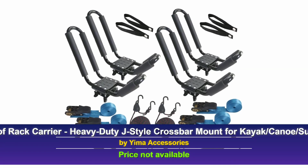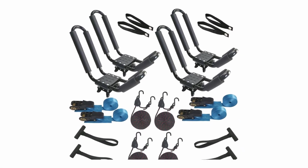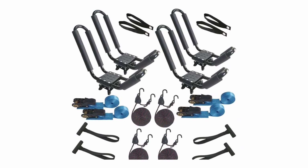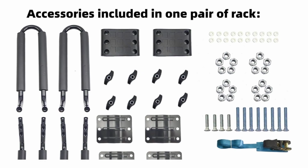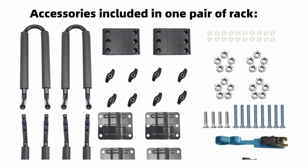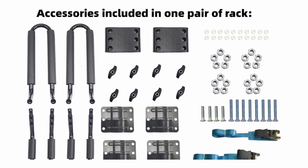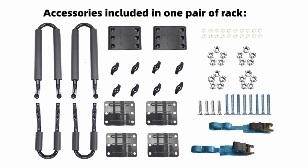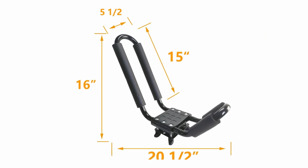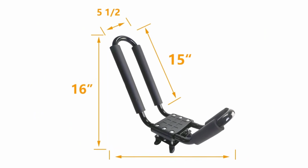Finally, at the top of our list is the Yima Accessories 2-pack heavy-duty kayak roof rack carrier. This rack offers a winning combination of durability, ease of use, and value. With a 75-pound weight capacity and compatibility with most square, oval, and flat crossbars, it's a versatile option for a wide range of vehicles. The pre-assembled J-style racks make installation a breeze, requiring no tools and taking just minutes to set up.